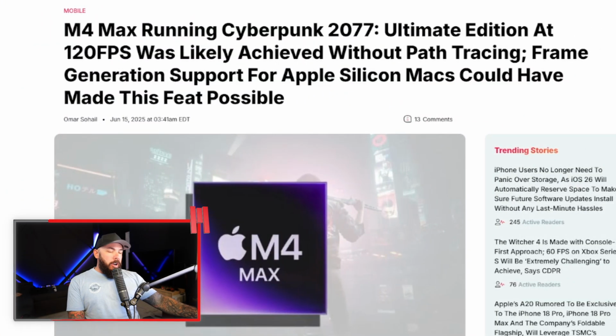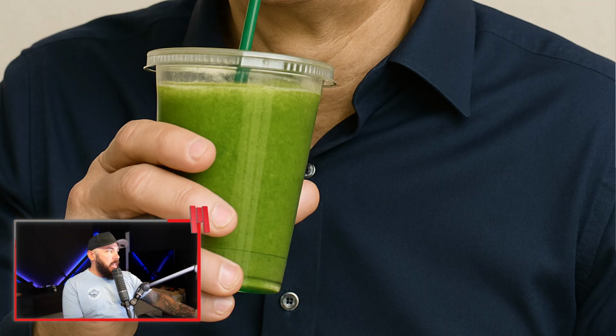Yep, yeah. You heard that right. This MacBook just ran Cyberpunk at 120 FPS, and somewhere in Cupertino, I would imagine that Tim Cook is whispering, "Told you so," while he's sipping a green smoothie. Look at this, boys and girls.